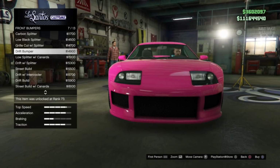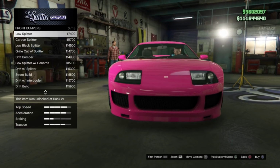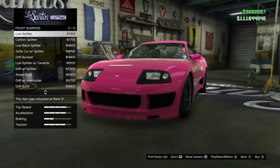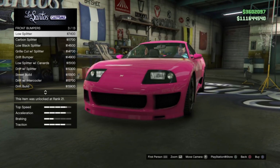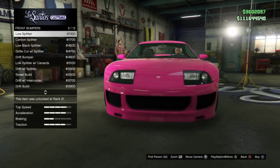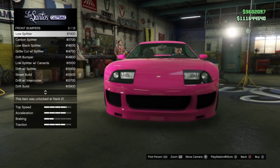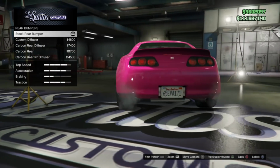I think, like I said, what one was it? The low splitter. I think the low splitter is probably the best option. It is very close to the one that we need. But like I said, it would have been a lot nicer if that front grill was a little bit smaller. But you know, you got to take what you're given in GTA, and this is the best option in my opinion. So I'm going to go with the low splitter. For the rear bumper, we're going to stay stock.